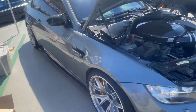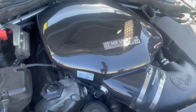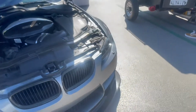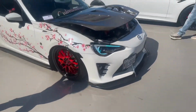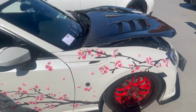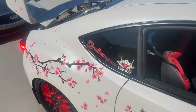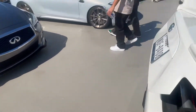Nice and simple M3. But it's got a racing performance engine in it. This is really nice. It's got the carbon grills, lowered obviously. Got this 86 right here. This flower print is pretty clean. This is so nice. Look, it has a carbon wing too, like white.